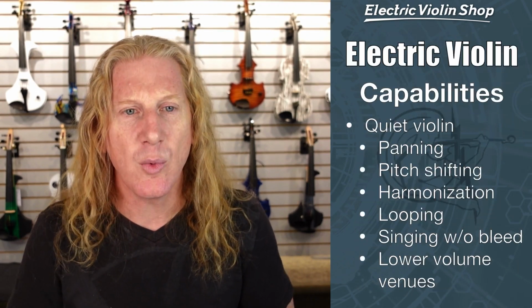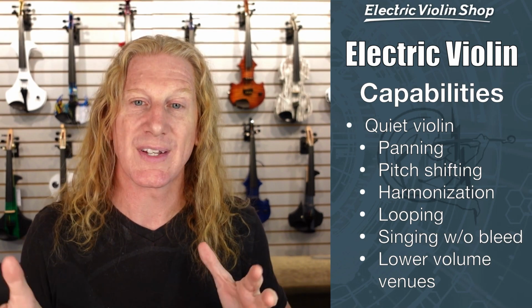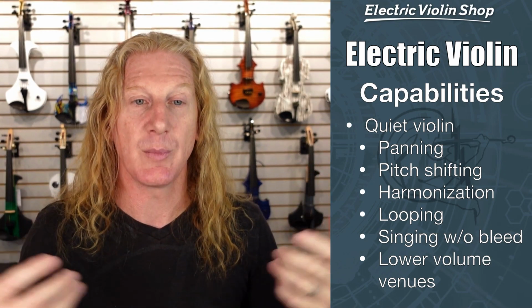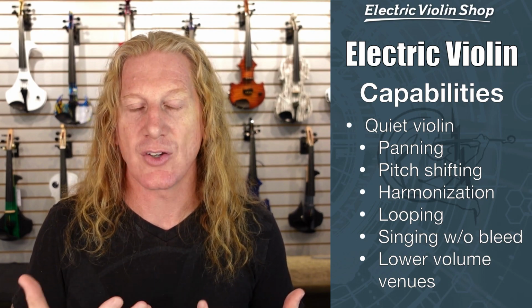All right, so I do want to talk about some of the advantages of the electric violin and what some of these capabilities are, what separates it from an acoustic violin, how these are different instruments with different applications. Well, if we look at some of the features of an electric violin, that's going to help us figure out how these are different instruments with different applications.